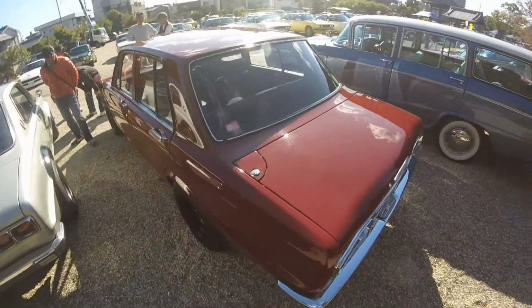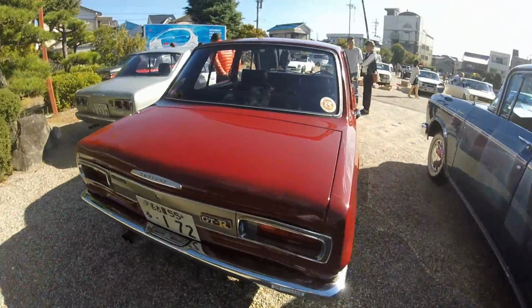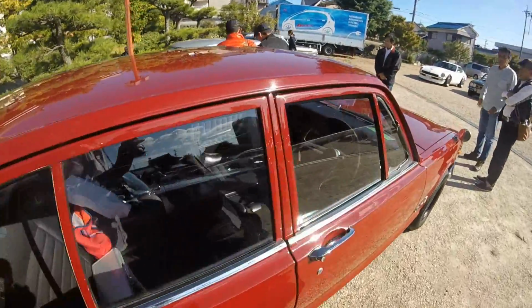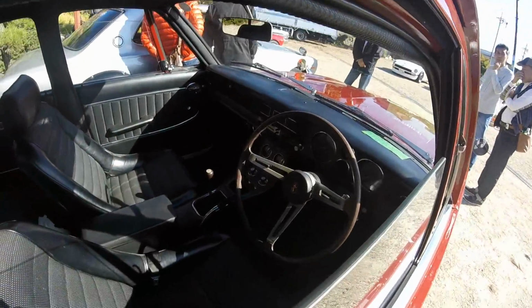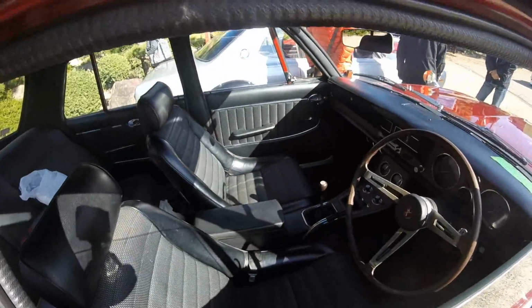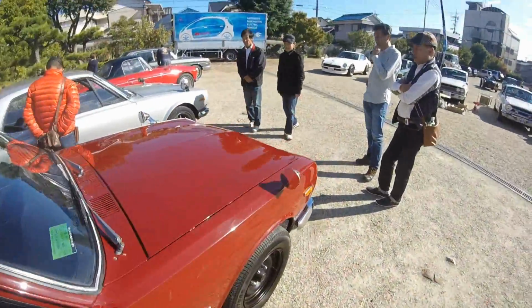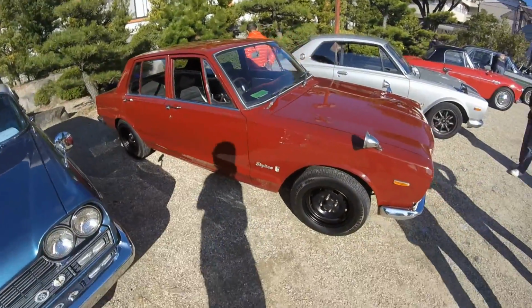So this one is chassis number 55. It's a 4-door GTR and it's looking good, really beautiful. The interior is beautiful too. Oh my god, I want that thing so bad. I would prefer the 2-door, I have to admit, but I'd be alright with a 4-door.